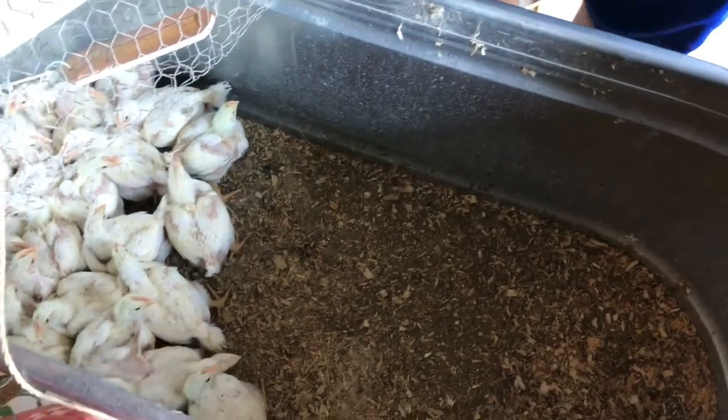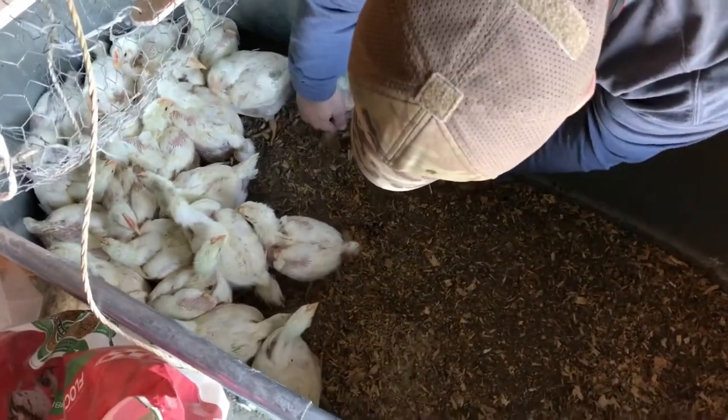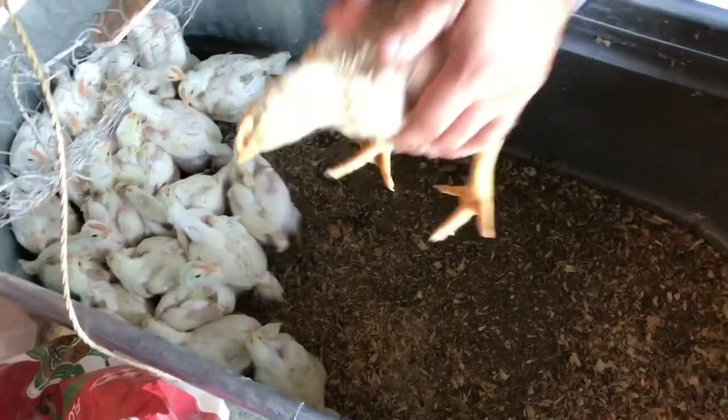Nicer than the Wyandottes. They're a lot nicer at this age. Warm too. My goodness, those are some hot chickens.